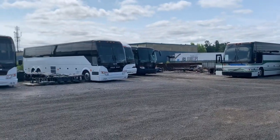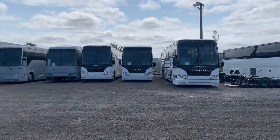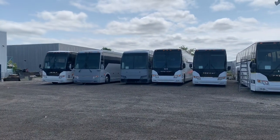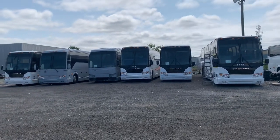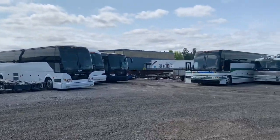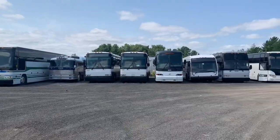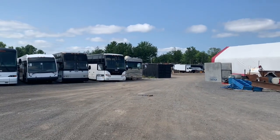So, Carrosserie Préférence, if you're looking for a bus to convert to an RV, these ones are all in line to be converted to an RV. So they already have buyers, they're already sold. And then they have a selection of other ones to pick from. And there's even more back behind this RV.